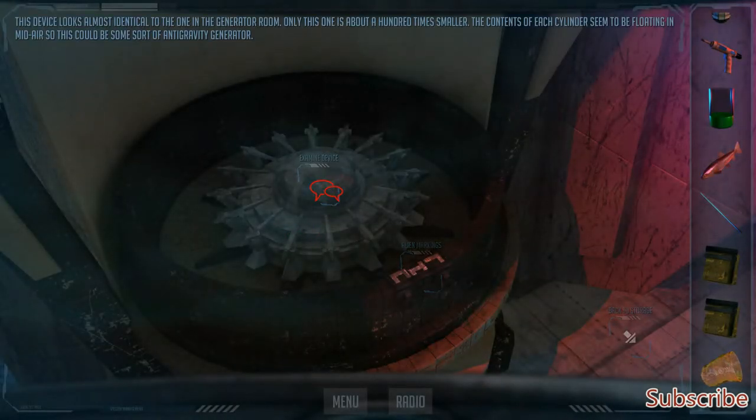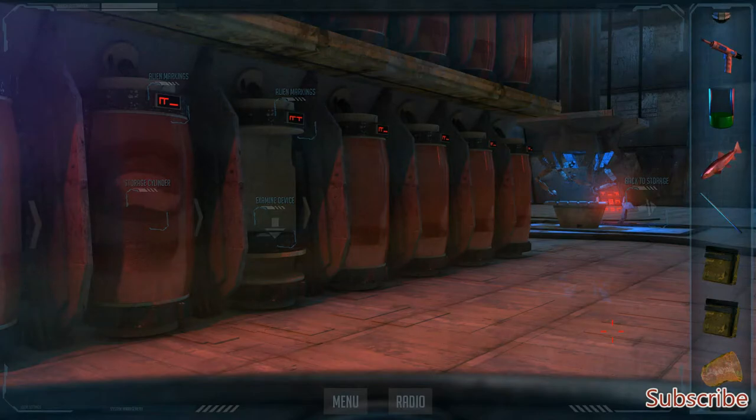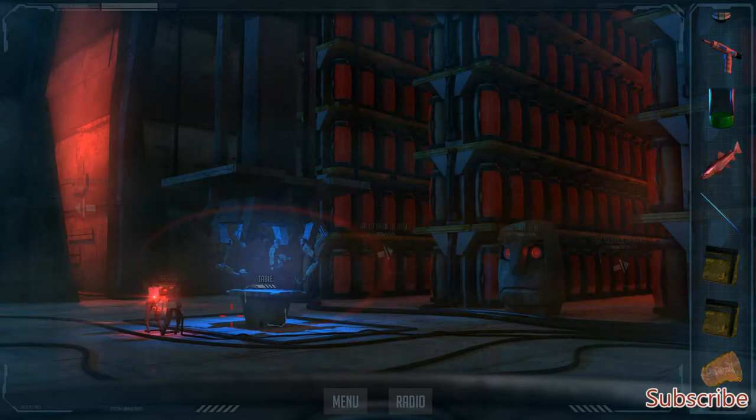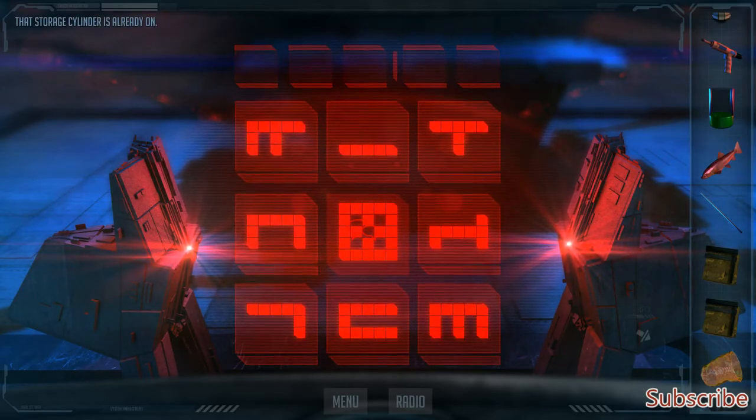This device looks almost identical to the one in the generator room, only this one is about 100 times smaller. The contents of each cylinder seem to be floating in midair, so this could be some sort of anti-gravity generator. That storage cylinder is already on.